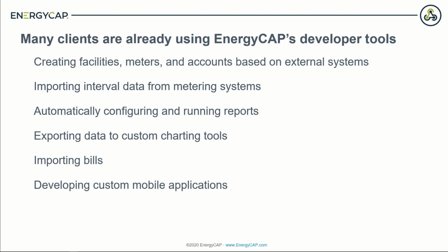They're doing all of this on their own. And we have some tools in EnergyCAP that will allow them to do some of those things without having to build it, but at least the options are available. They can decide how they want to do it based on what works best for their organization. We have clients who are exporting data to custom charting tools that they're using. We have many clients that are using this to import bills on a regular basis. And we even have clients who are developing custom mobile applications using EnergyCAP's APIs.